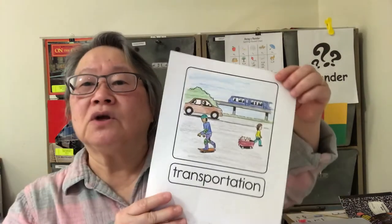So I'm thinking for transportation, people would use, what else do people use for transportation? What other ways are there to move people or things from one place to another? So I might use the sentence, for transportation, people use, yes, I heard trucks, I heard motorcycles, I heard bicycles, and let's look at the pictures on here.